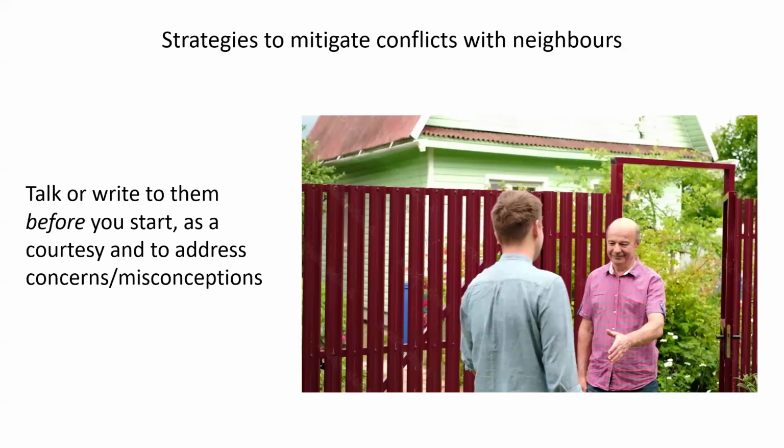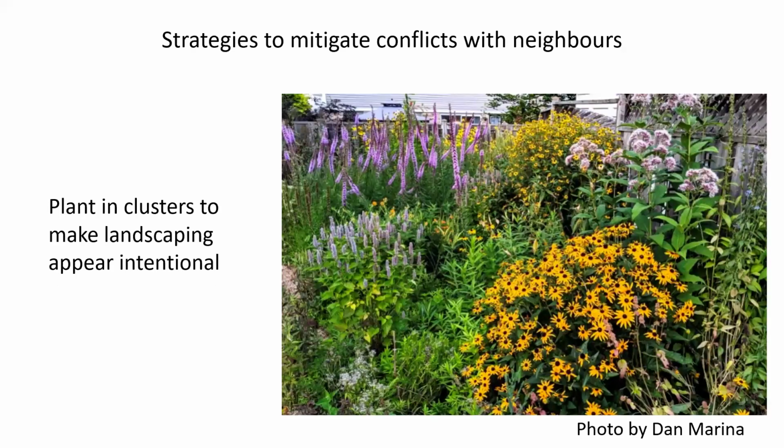How many of you know the names of the people who live on either side of you? Can you raise your hand? Oh, very good. I need to move to Hamilton. It's not like that in London. I think especially if you live in single detached homes, people are quite disconnected from each other. And so if you're thinking about naturalizing, as a courtesy, talk to your neighbors. Find out if they have any concerns. Find out if there's certain sensitive areas they want you to avoid, like maybe planting next to their driveway. That can help a lot.